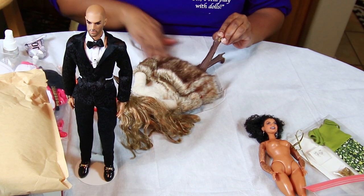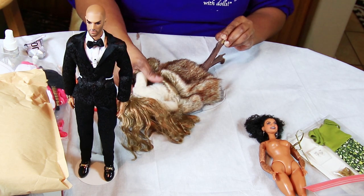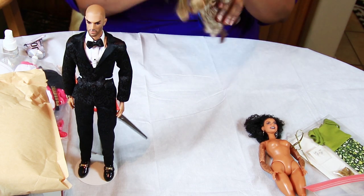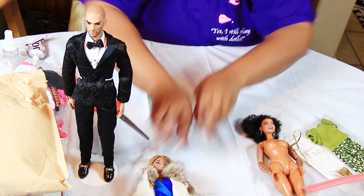Sticky stuff all over my fingers. All right, that's a pretty good hold. We're not gonna stand her up on there. We'll just let her sit out front.